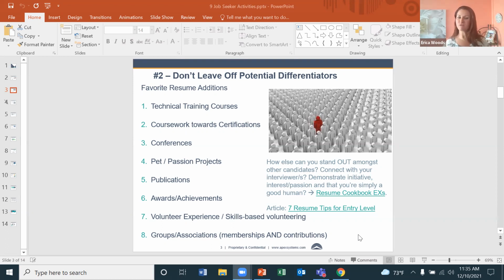So some of my favorite potential advantages or differentiators, and you won't have this whole list, that's okay. And if you don't have anything on this list, maybe that should be part of your plan for just growth, development, networking, and just candidate marketing, and learn some new skills along the way. But if you have any of this, make sure you have it on your resume.